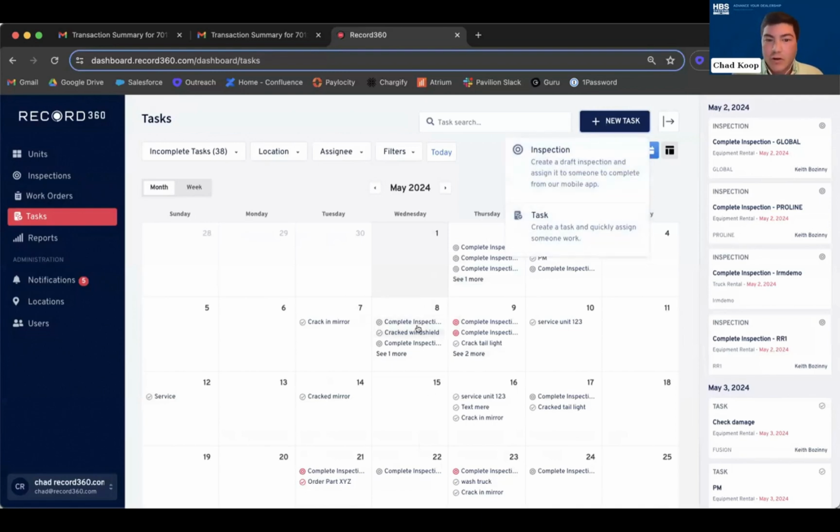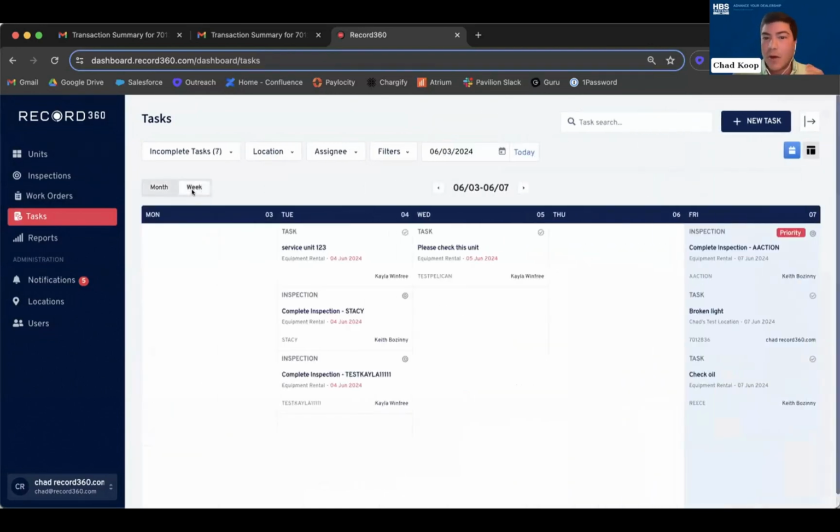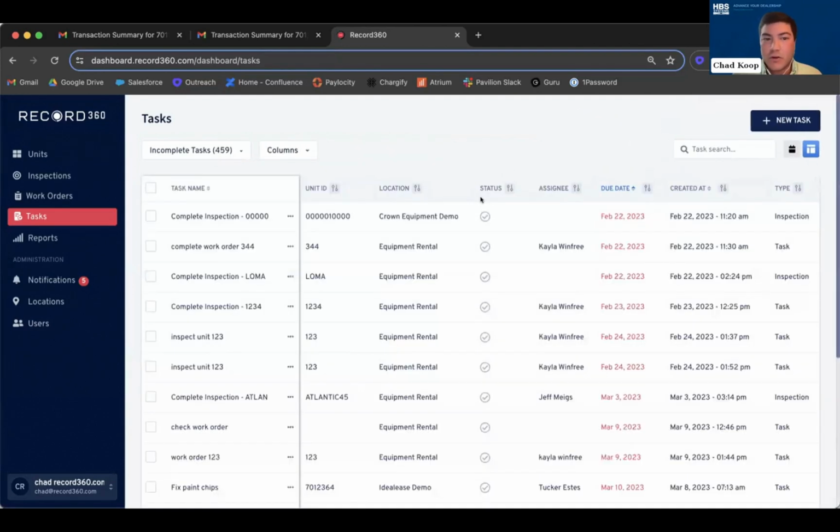So if we look at this calendar view below here from May, you'll see cracked mirror, service unit 1, 2, 3, things like that. Those are general tasks. When you look at these complete inspections on particular unit tasks, that would be a draft inspection. So someone in the office would set that up. Maybe there's some fields that they could fill out on the computer in advance that the technician might not know. And then that individual could assign it to a group of technicians or a technician to complete that inspection. You can view these on a weekly basis, a monthly basis, a calendar view, a list view, however is best for your business.